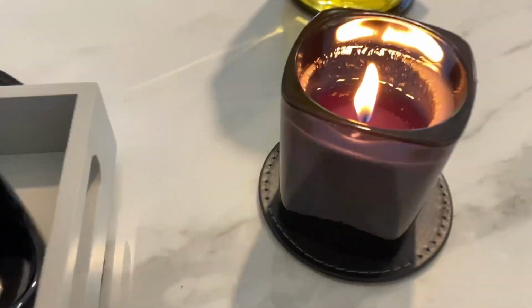Look at my pretty candle. Top quality. Top quality.